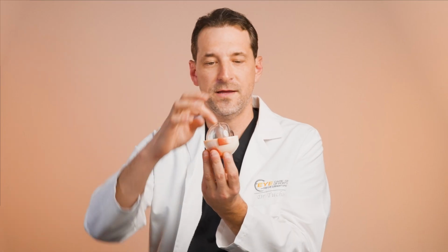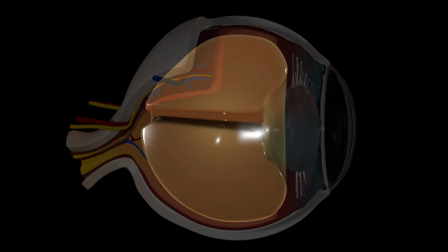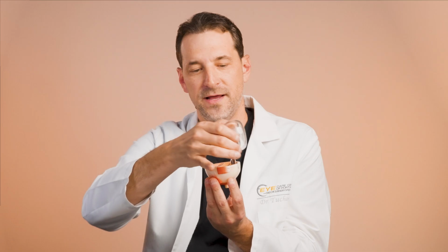Going further back, in the back cavity of the eye is the vitreous. So this vitreous is a clear jelly-like substance that light travels through and will hit our retina. And I'm going to change eye models here because you can see it better.